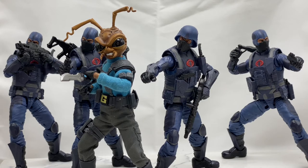If you don't know, I am super into crossover pics. This one's an unintentional one. Like I said, I just wanted some basic villain-looking military guys, and these guys were just the perfect ones to go. And thankfully, even though it's the G.I. Joe Classified line, these guys were not super expensive and hard to find. I was readily able to get them on Amazon.